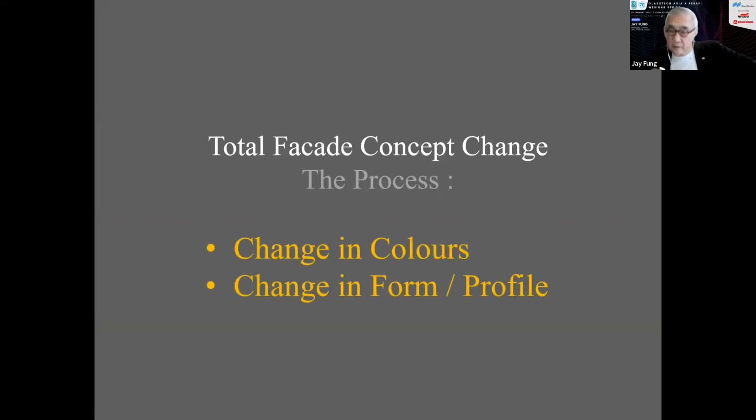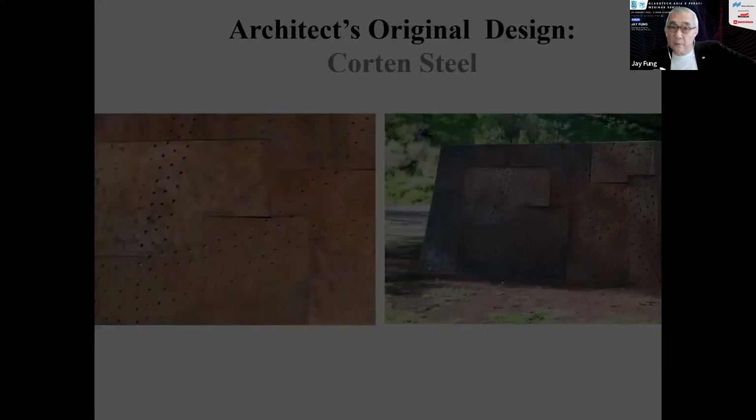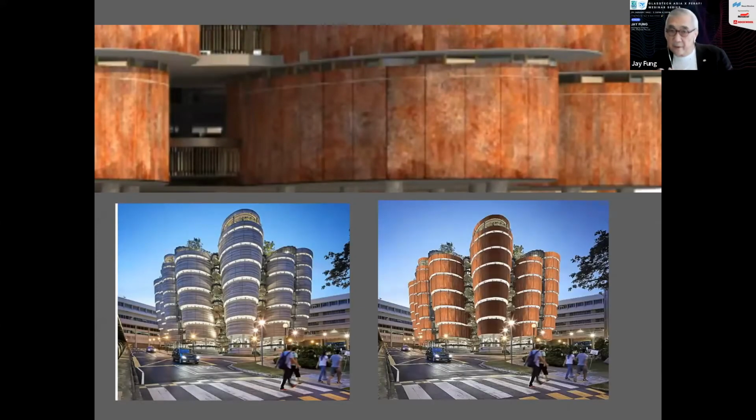After I got the job, Thomas and I changed the facade, and I'll share with you the process that we have gone through. We have changed the colors, the profile, and also the textures. Now, on the color, originally he liked something like this. He said, "Hey Jay, can you do this kind of Corten steel work?" I said, "Yes." So in his rendering, he actually had this design, but now, however, it looks like this. How it went from this design to that, I will try to explain.